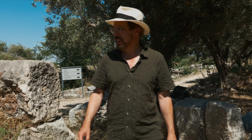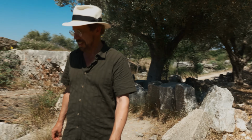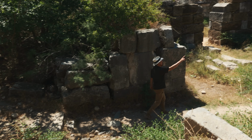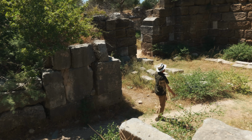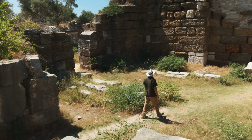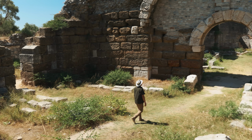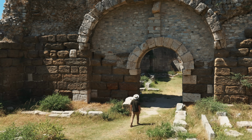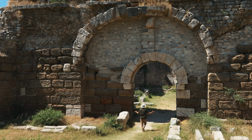Ooh, look at this, man. Wow. Now it looks like there's been some modern work done here. But look at the size of these original stones. Wow. How would you like to come into these baths?